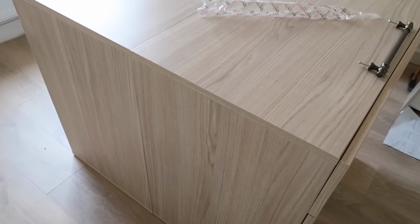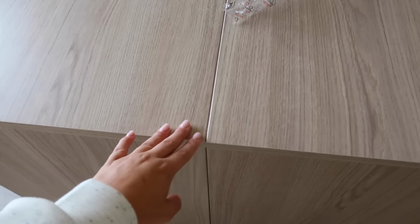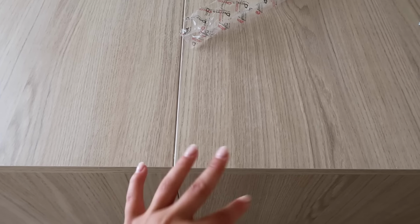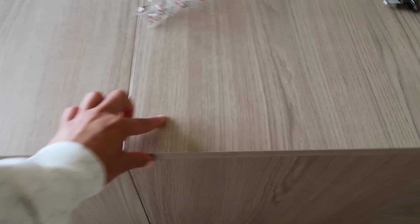The other kind of specification that I had to factor in was that I knew I wanted them to fit together, and a lot of more expensive drawers have really beautiful finishes, which include overlapping tops, things that overhang.